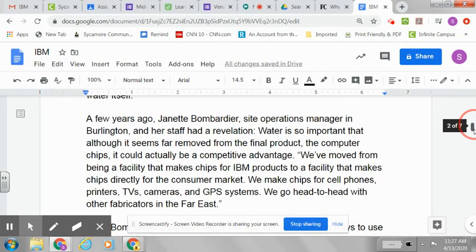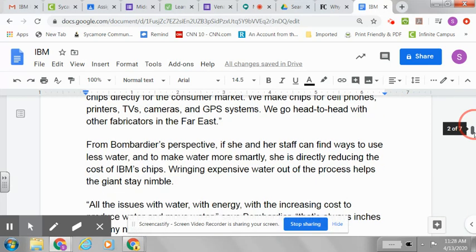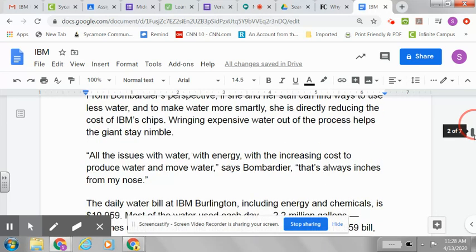Okay, so a few years ago, Jeanette Bombardier, site operations manager in Burlington, and her staff had a revelation. Water is so important that although it seems far removed from the final product, the computer chips, it could actually be a competitive advantage. And they moved from making chips for IBM products to making chips for consumer products. Okay, like I said, for cell phones, TVs, cameras, GPS systems, everything like that. And they wanted to stay competitive and be able to make more money, so they had to figure out how to bring their costs down.